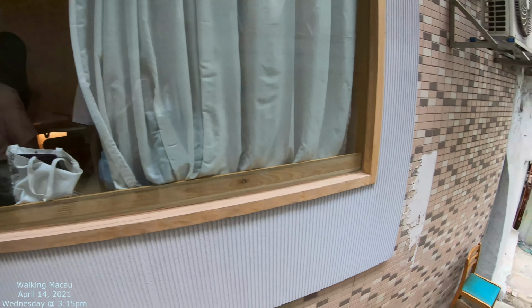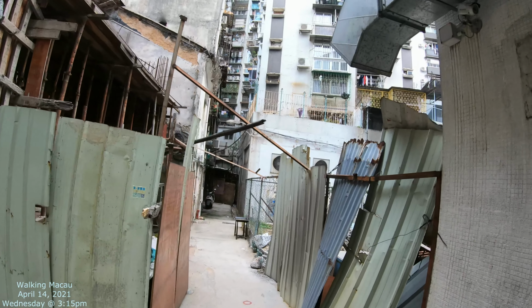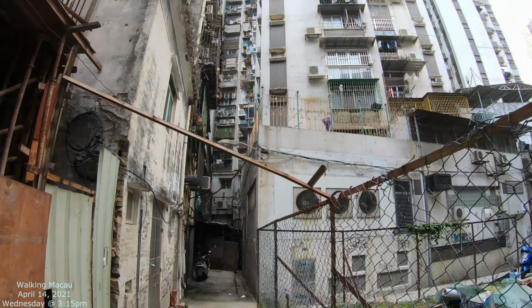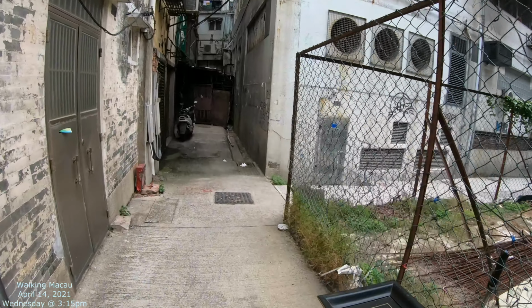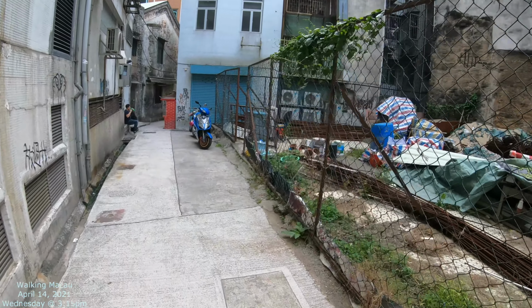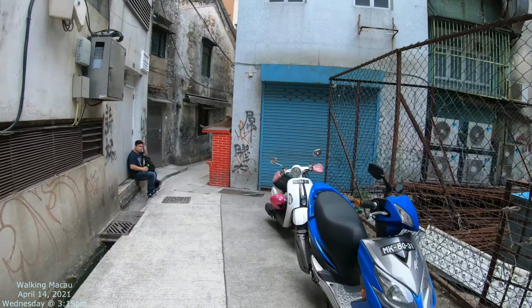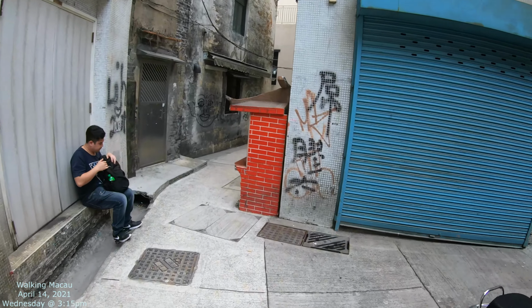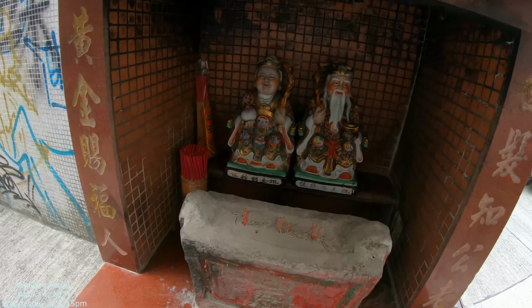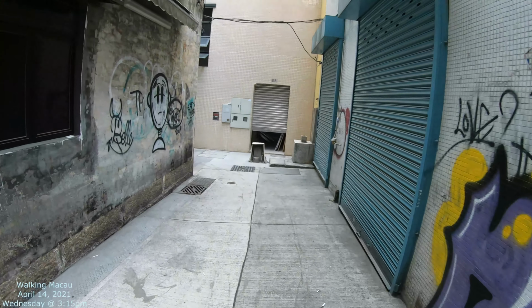So what I'm going to do is come back out of here and give you some context. Sometimes you go down these little alleys, and I've been here 8 years and I've never walked down this alley before. I just didn't think anything would be there, but there is. We're going to navigate back out, and then we'll show you the beginning of this street too, so you can get a context of exactly what's in here. There's a little shrine as well. You can see the shrines at the beginning of a lot of the alleys.